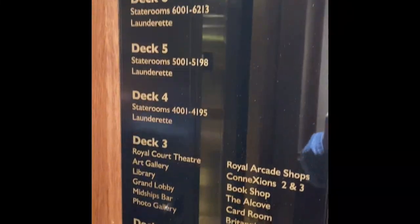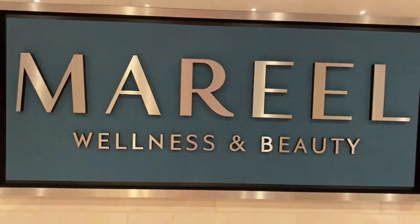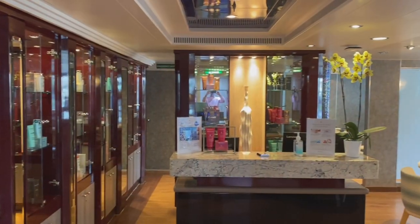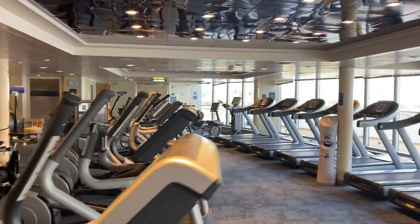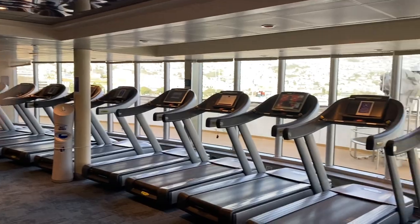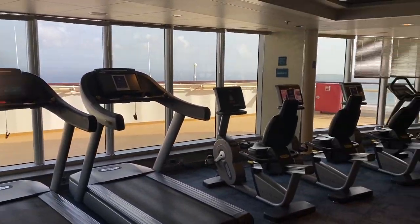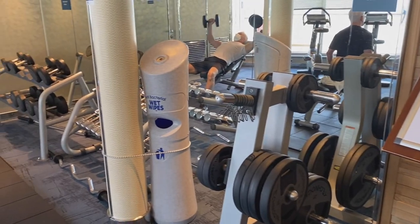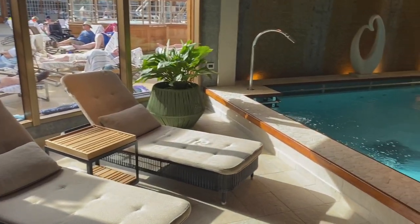Taking the lift to one of the higher decks, you'll find the spa, which is a fantastic sanctuary to escape the hustle and bustle of the ship and to have a bit of pampering. You'll also find the gym and fitness centre where you can have a workout with a great view or lift some weights. After your workout, why not relax in the aqua therapy centre?